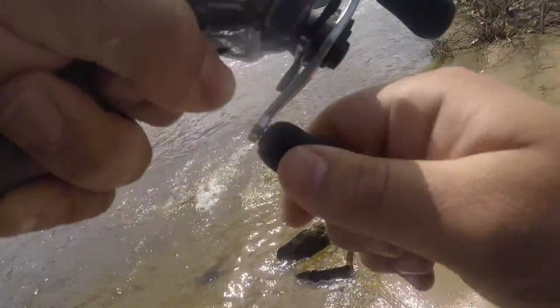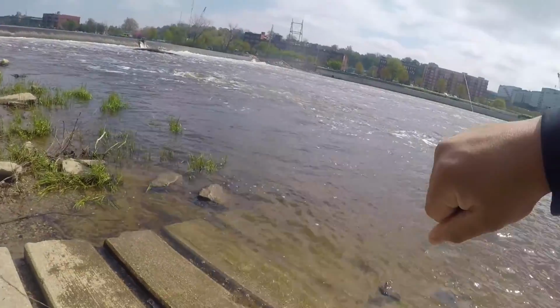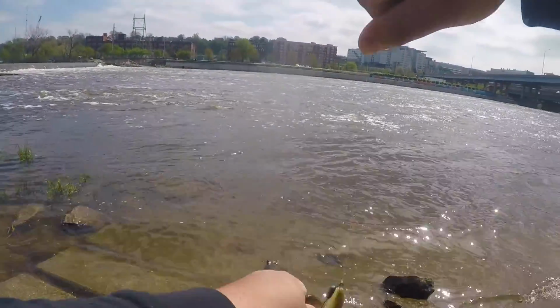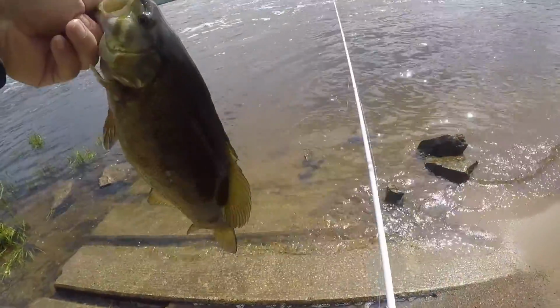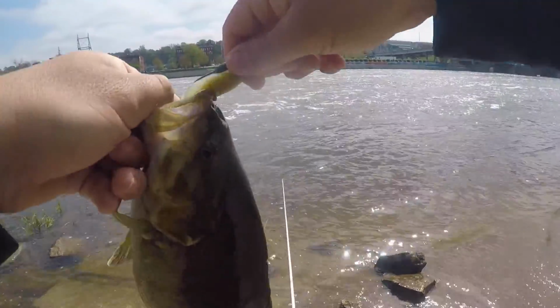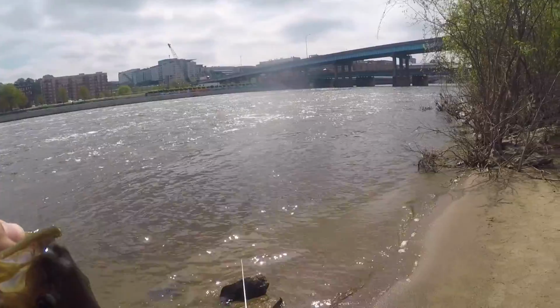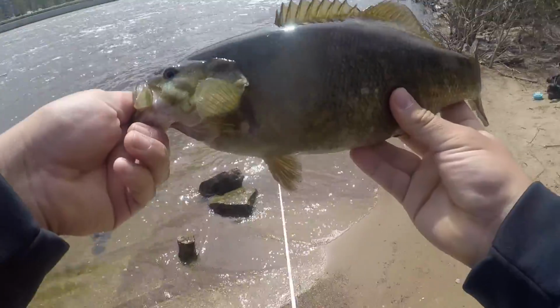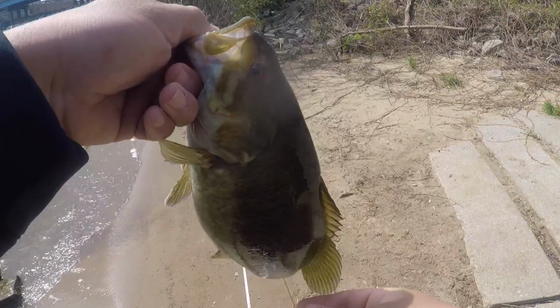Woohoo! Wow, that's a big smallie. Wow. That is a big smallie, guys. Woo! Freaking awesome. Check them out. Nice 2 pound, 2.5 pound smallmouth. Let's go ahead and get a release on them.